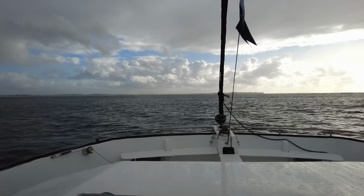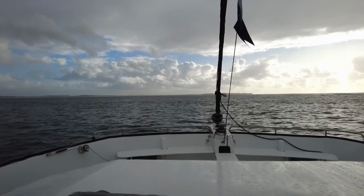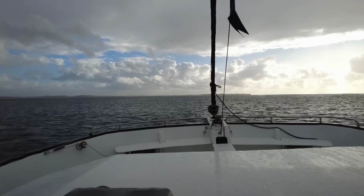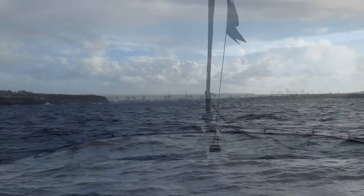If you're ever leaving Gibbon Beach to head north, there's a couple of shoals out here you've got to be aware of, so be careful of them. You've got to leave them one side or the other, but there's a couple of shoal patches that you do get trouble with.